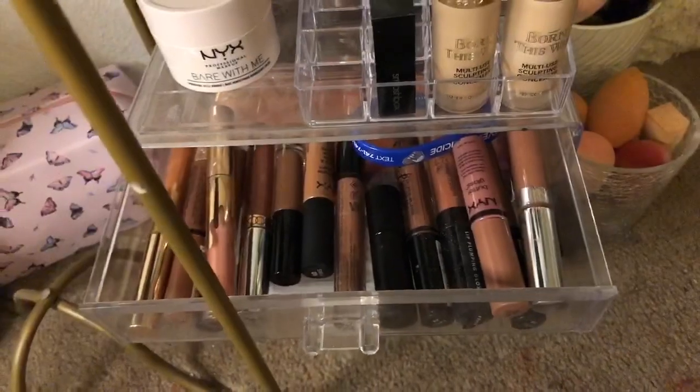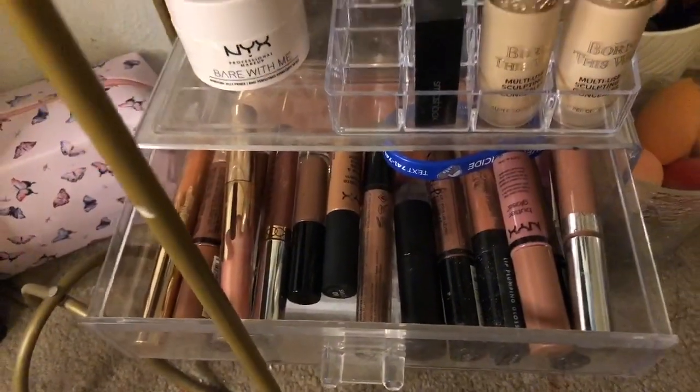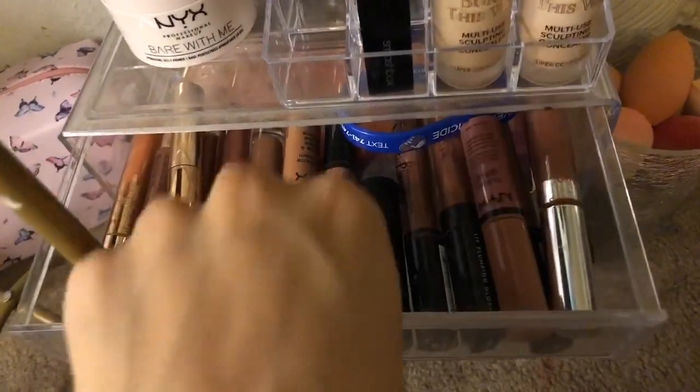In this first drawer, I just have most of my liquid lipsticks. Although they look like they're the same shade, they're not, I promise, but they are different brands and varieties. So starting off, I guess I can show you this one.